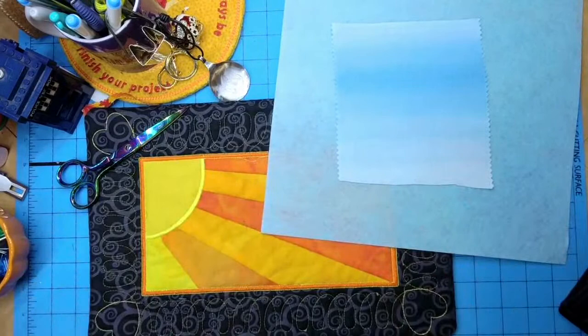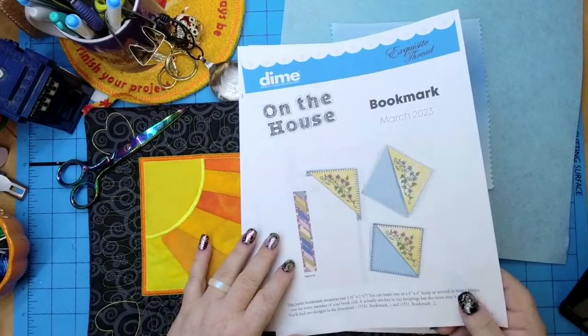Okay, let's take a quick go-through of these. It may seem complicated, but it's not.